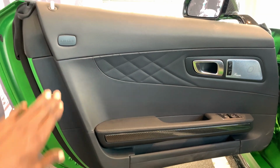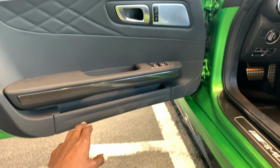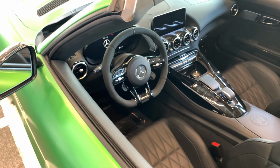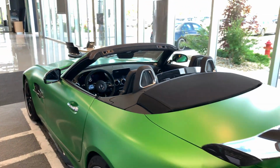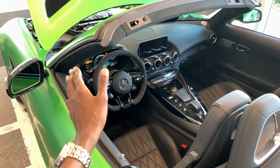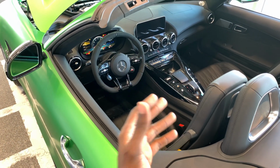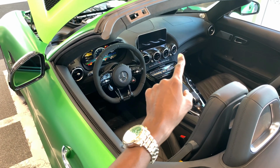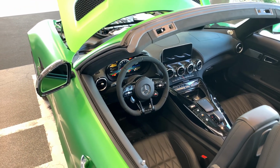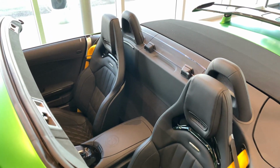Take a look at the doors. You have airbags inside the doors. Burmester high-end speaker system. Carbon fiber as well. Really appreciate the perspective from this angle. Very good steering wheel, AMG performance with the sport knob at the center, carbon fiber elements everywhere. You have 4 air vents at the center, circular air vents. On either side you have one of each. And then love this perspective on this car.